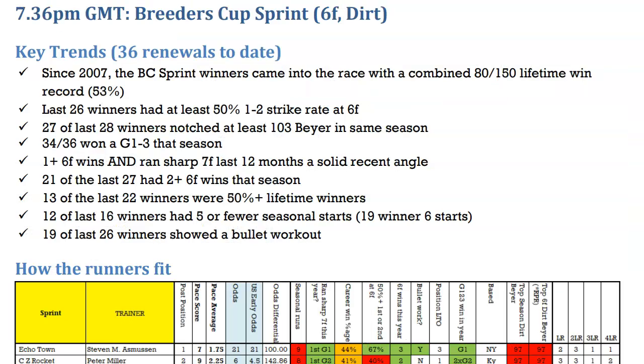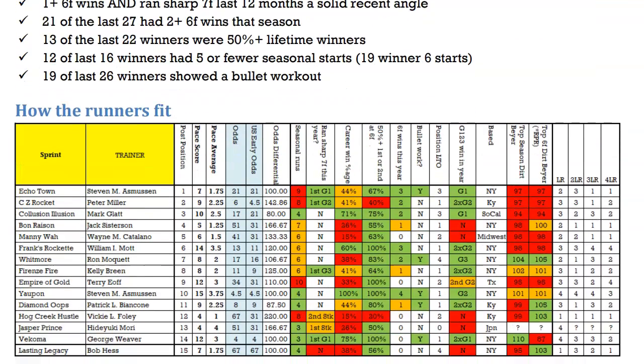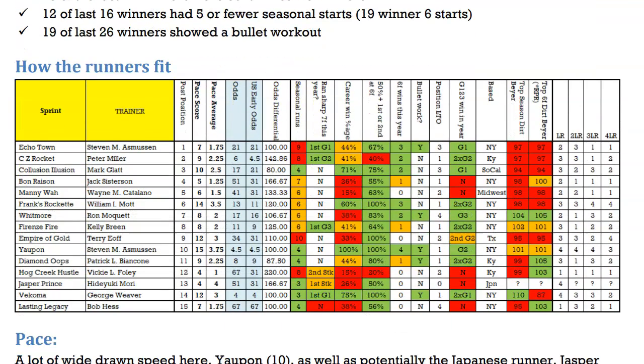The Breeders' Cup Sprint is next. It's run over 6 furlongs on the main dirt track, and a feature of the race historically has been that horses have run 100 plus by a speed figure. Now, if you look in the second right column, you can see that there's a lot of red there. This is a race this year where essentially a lot of the horses haven't run fast enough against historical pars.